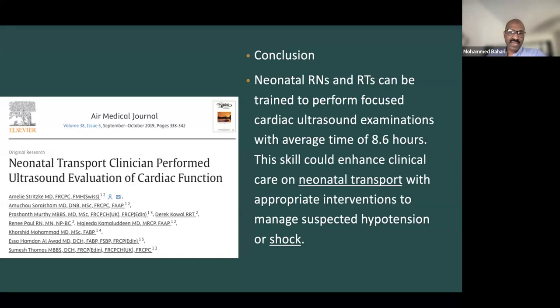They could enhance clinical care in transport, especially in places where, for them, the transport usually averages around 6 to 8 hours. So it will be a while till the baby is able to come. That will give them immediate information and immediate clinical ability to make clinical decisions in terms of how to manage a baby with hemodynamic instability.